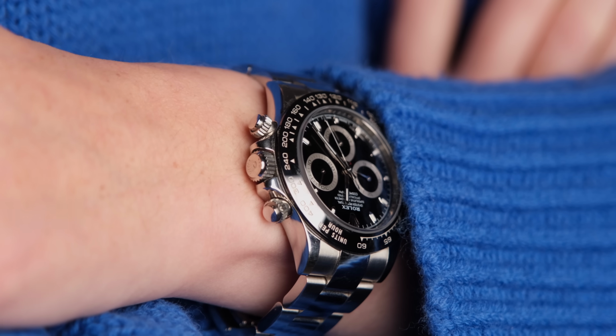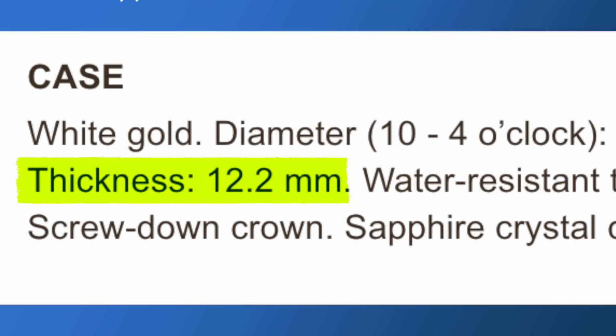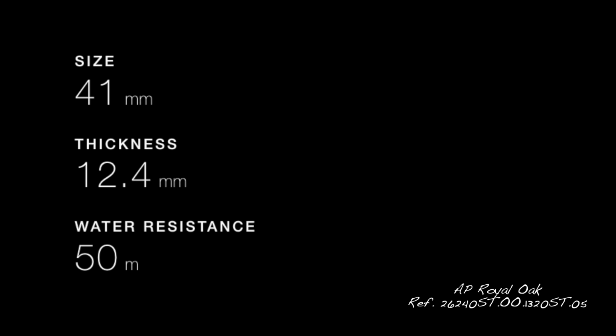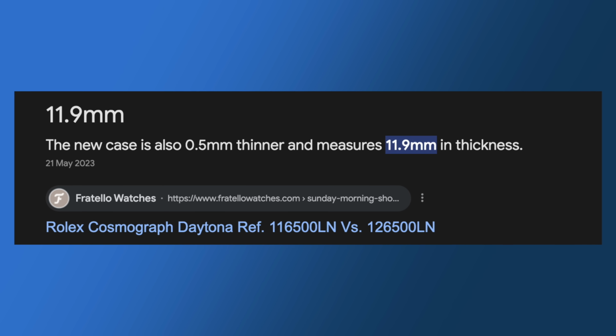It's not just the lug-to-lug and the case diameter affecting the wearing experience, it's also the thickness. The Daytona is the thinnest automatic chronograph I can think of. This isn't just me being dramatic. My husband and I have been flicking through websites trying to find a thinner automatic chronograph, and we can't find one. So the older version, the one I have, measures in at 12.2mm thick, but the modern variation clocks in at 11.9mm.